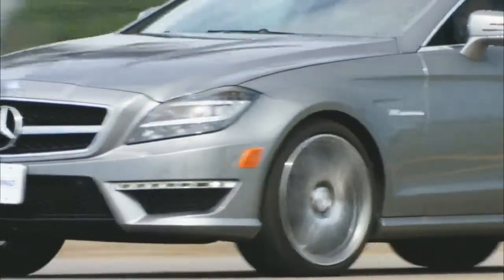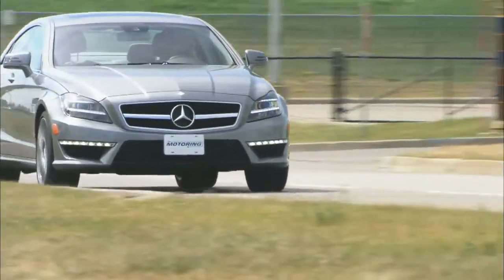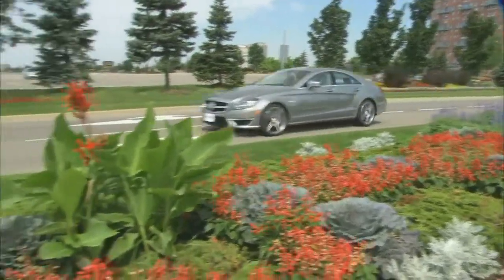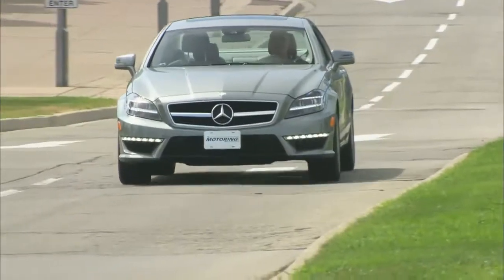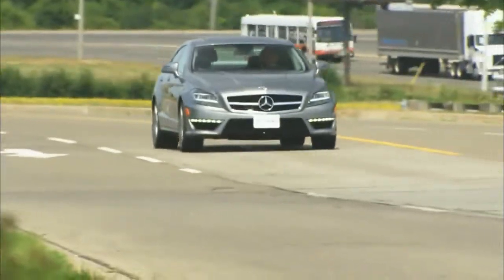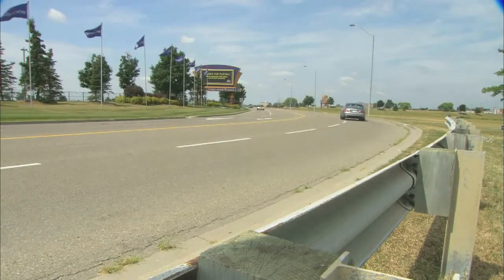The riotous power is fired to the road through AMG's multi-clutch technology 7-speed manumatic transmission. It features three very different driving modes: Comfort, Sport and Sport Plus. The Comfort mode pulls away in second gear and features an idle stop system that shuts the engine down whenever the CLS comes to a standstill. The combination cuts fuel consumption by upwards of 20% and it's ideally suited to an urban environment.